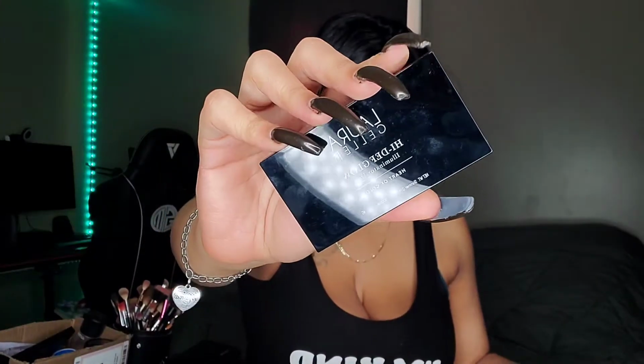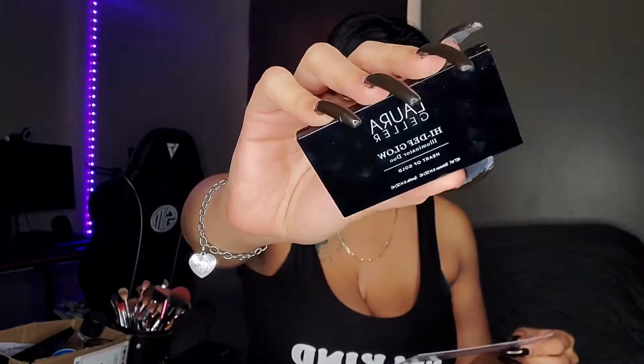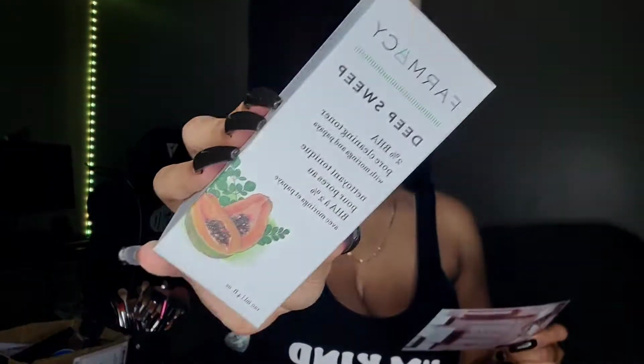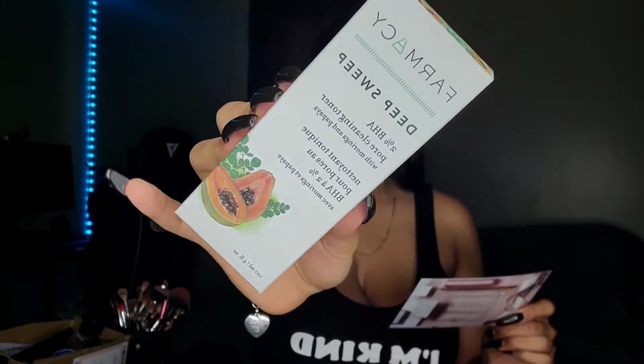Okay, so first I have the Laura Geller High Def Illuminator Duo Heart of Gold. This is basically a duo highlighter thing. This retails for $33. Does come with a nice little mirror, but those are the shades. Hopefully they're not too light for me. I think they might just work. Then I got the Pharmacy Deep Sweep 2% BHA Pore Cleaning Toner, which retails for $28. I will be using this before I apply any makeup.